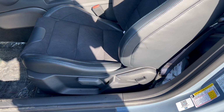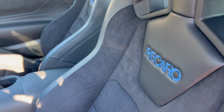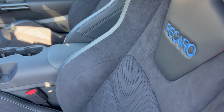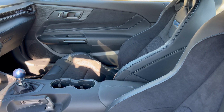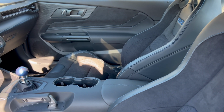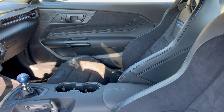It's vinyl with microfiber suede insert and the blue cross stitch with Recaro right here. I love the Recaro racing seats. They feel really, really good on you. But with Ford, when you put in the Recaros, you lose power seats, you lose heated and ventilated seats as well. So let me know if you would go with these as the option or if you would go with the regular seats to get those other features.